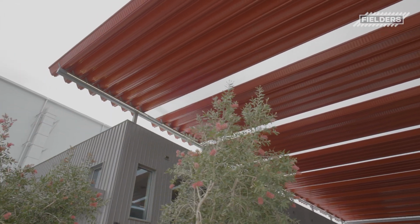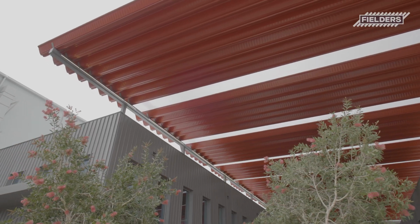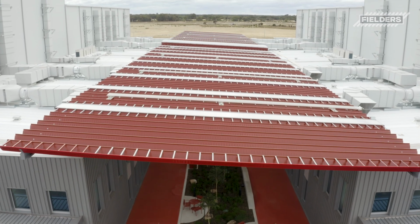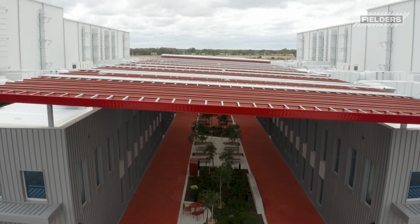Well, we chose steel because of its qualities. I mean, in this harsh Australian environment, using the likes of the ARAMAX products in particular, they're tried and tested in the Australian environment. For us, for our stakeholders and our clients, warranties and longevity is always something at the forefront of building material selection for us.